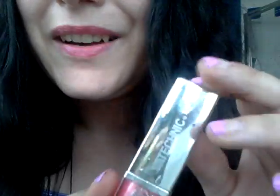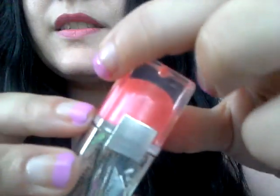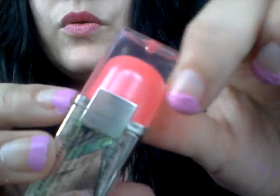Okay, so the next lipstick, we're going pink right now. I really love the packaging on this. This is a Technique lipstick. It's got nice silver packaging there, and you can see the colour of the lipstick just sticking out right there at the end.